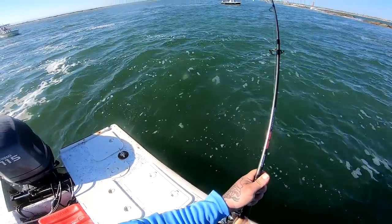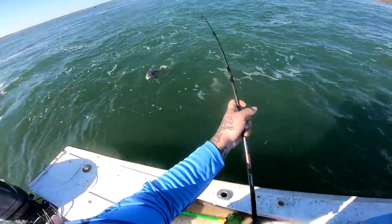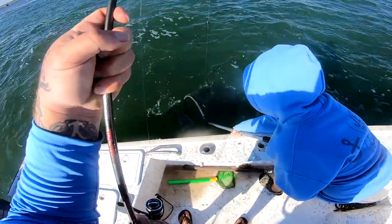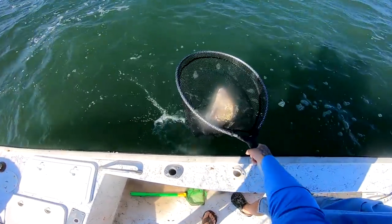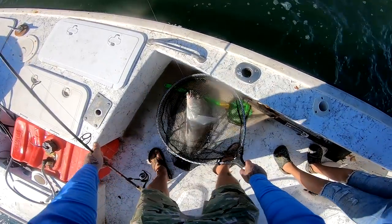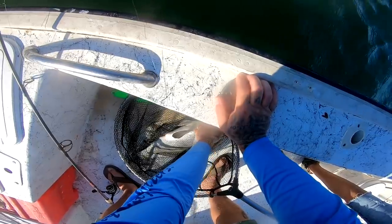There he is. That's a big black drum. Fatty. Fatty Blackie. Get him, Summer. Get him, girl. Nice. There we go. That's a big old black one. Yeah, I think he's over 11. He might be over. It might be my one keeper over 24.